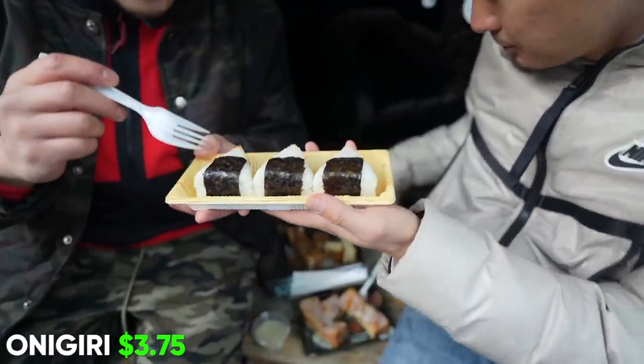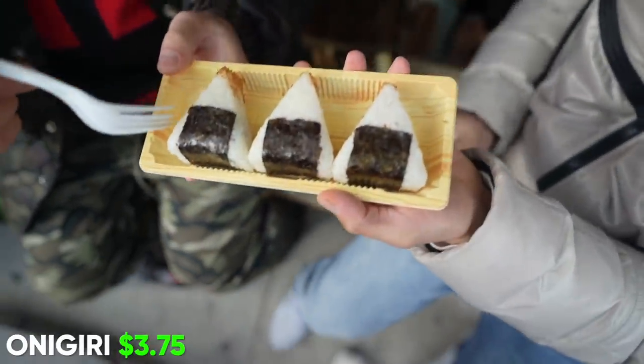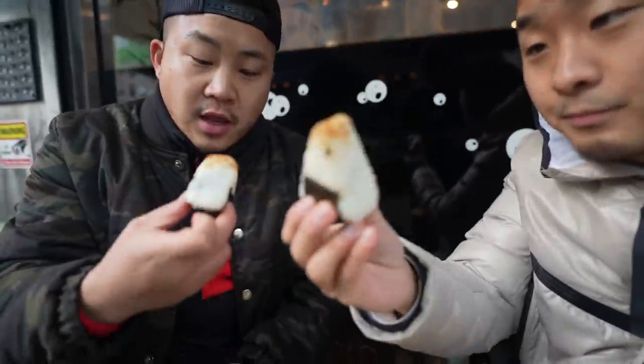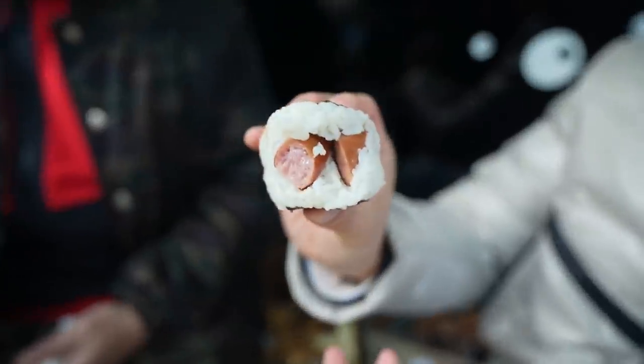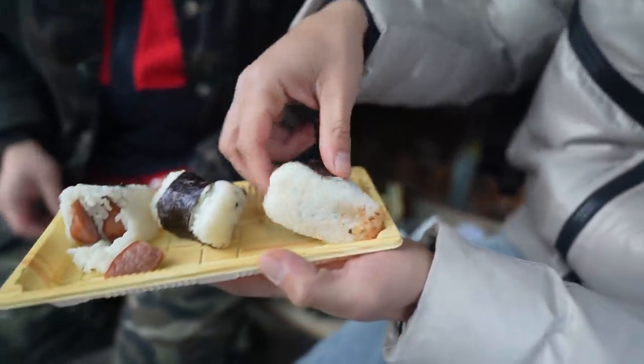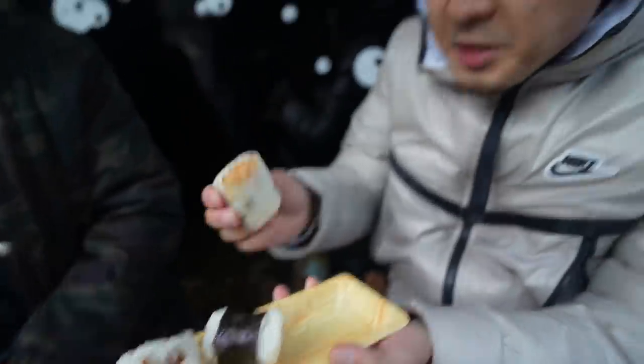This is a custom onigiri I have with Japanese sausage, eel, and fermented preserved cucumbers in it. Oh, I have a sausage one. I actually really enjoy the cucumber though. The sausage one for me was missing a little bit, but here we have the eel. Probably based off unagi, if not unagi itself.